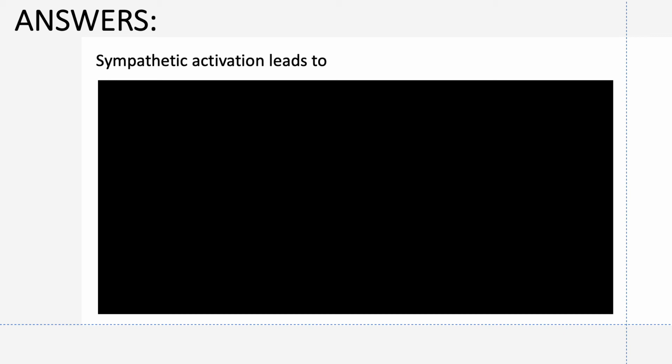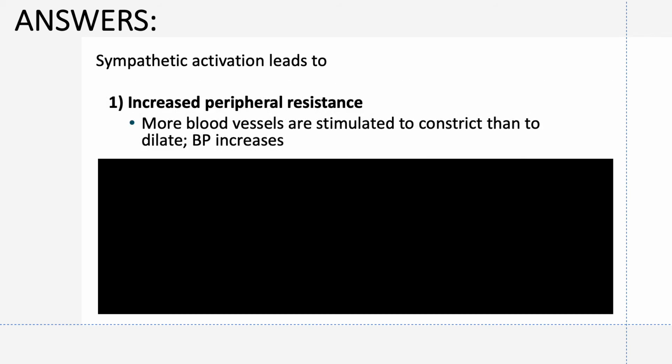All right, maybe you humored me and we can check your work here. So the first thing I asked you to think about was peripheral resistance and how that would change with sympathetic activation. Well, what we see is increased peripheral resistance. And that's because there are more vessels that have alpha-1 receptors. Remember, we said that the majority of smooth muscle in your vessels has alpha-1 receptors. So we would see then that constriction would cause an increase in resistance, more friction as that blood's moving through that narrower vessel. And that's going to increase your blood pressure.